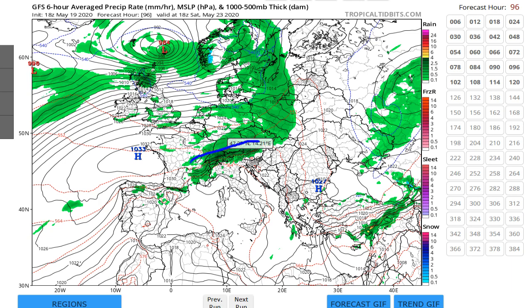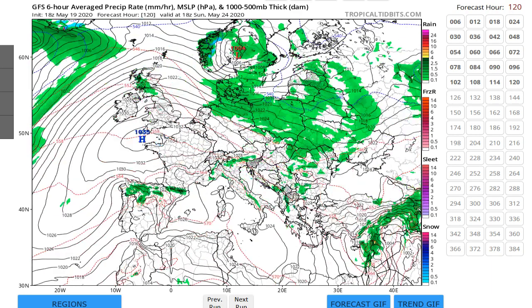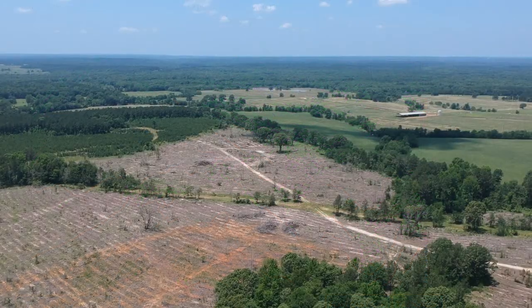And then I'd be looking maybe for some orographic storms going up there in the Alps. Looks pretty unsettled there. And then the high pressure moves in, and then we get to the end of the run.